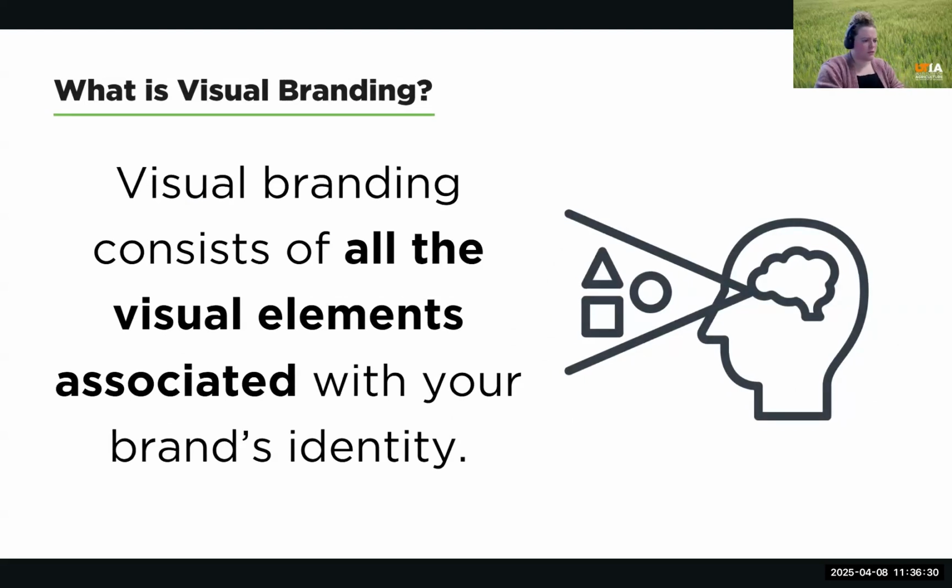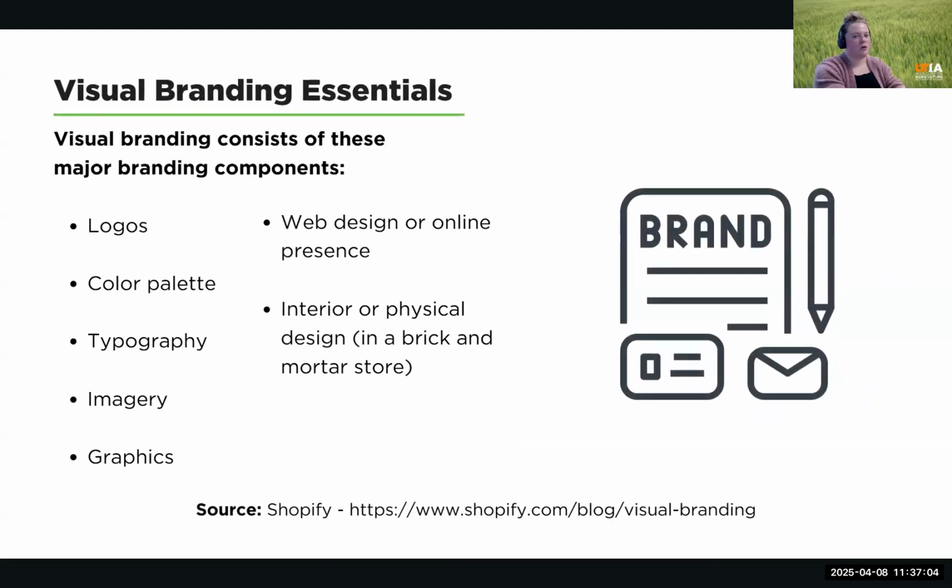To get us started here, I want to answer that question of what is visual branding. Some of you may have heard this term before. It may be new to you. It may even be self-explanatory. This idea of visual branding consists of all of the visual elements associated with your brand or your farm business's identity. We'll look at some examples of those elements in just a second.